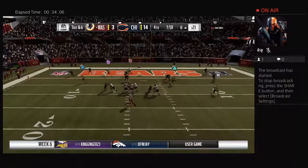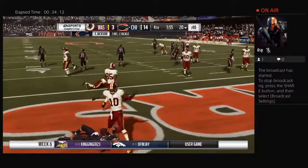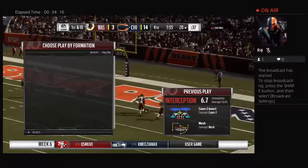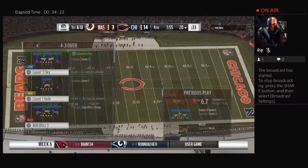Back to throw. And it's intercepted at the goal line. Eddie Jackson picks it. And a big turnover there as his guys will get the football back. Wow, between last week and this week, that's now 8 interceptions. 5 a week ago, now 3 here.